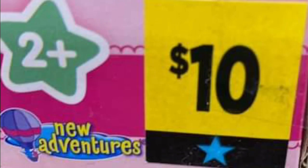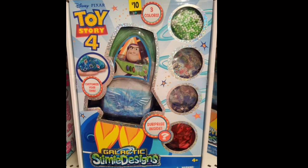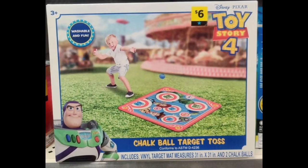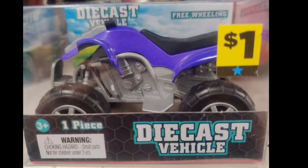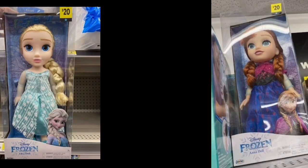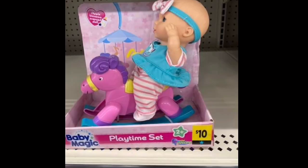Dollar General puts the star near the price tag. So that's what we're looking for, a yellow price tag and then a blue star somewhere near the price tag. And these are a lot of Disney toys. These are just all different types of items. Outdoor toys, indoor toys. I mean, we can go on for days. And also, I didn't want to explain every single toy to you because we would be here forever. But we have Elsa toys, other types of Disney dolls, just everything, right?